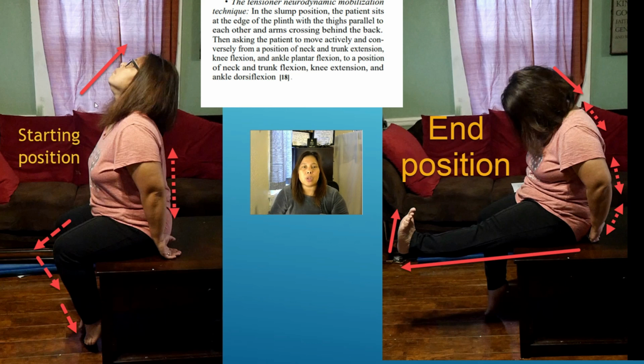So this is the starting position, okay? To a position of neck and trunk flexion. So you're gonna bend your neck and your trunk. You're gonna extend your knee and you're gonna dorsiflex or point your toes going to your knees, okay? So this is the end position, okay? So the gliders is opposite to this, okay?